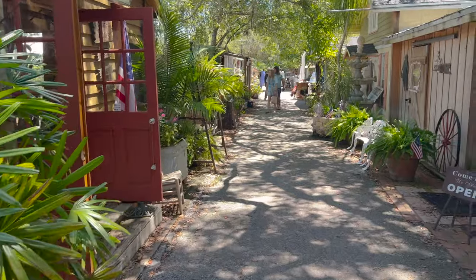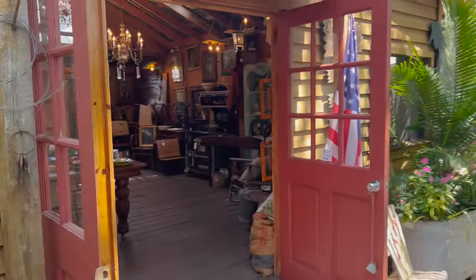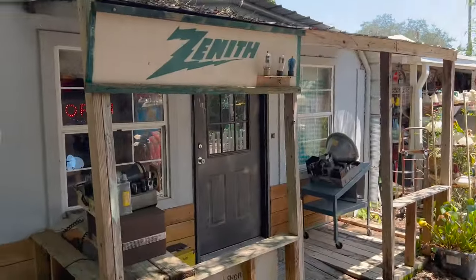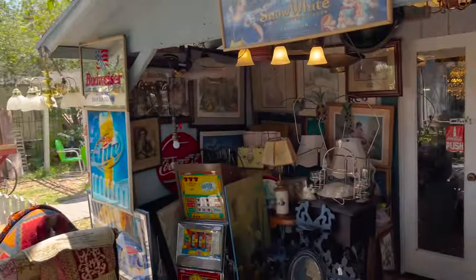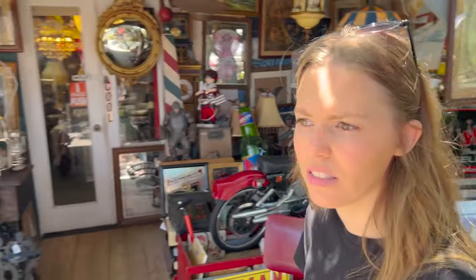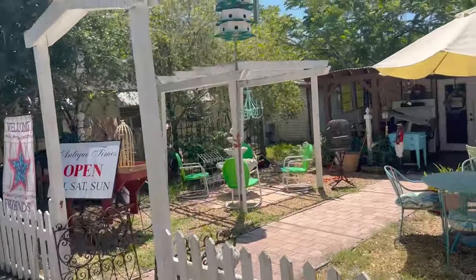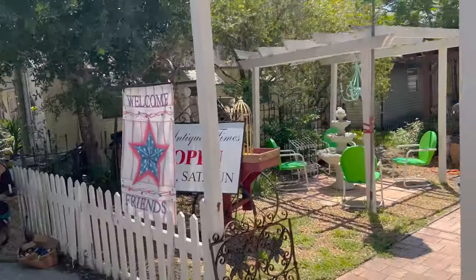It is like a little village. This is cool. This is actually a very cool concept of having all these little buildings. Sheds. Yeah, I mean, some of them are big. That was a smart idea.